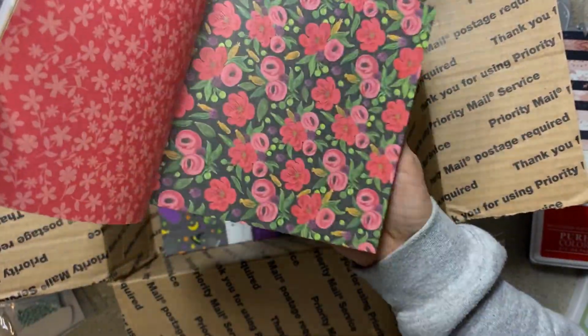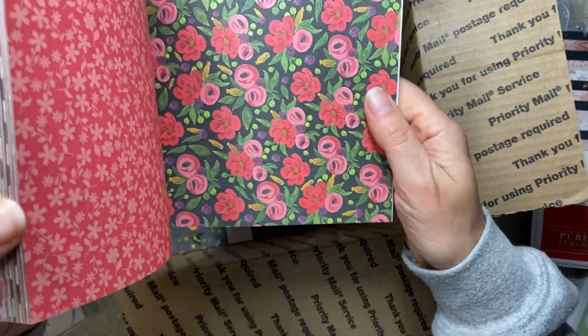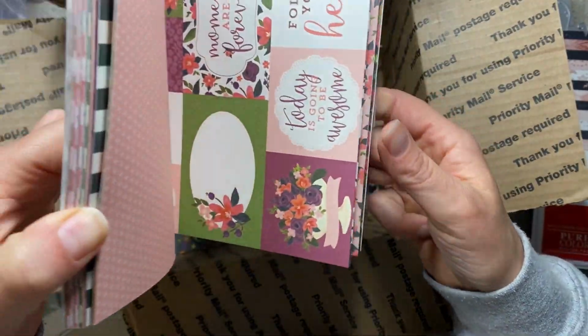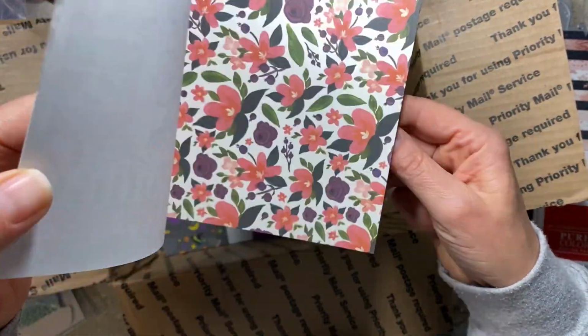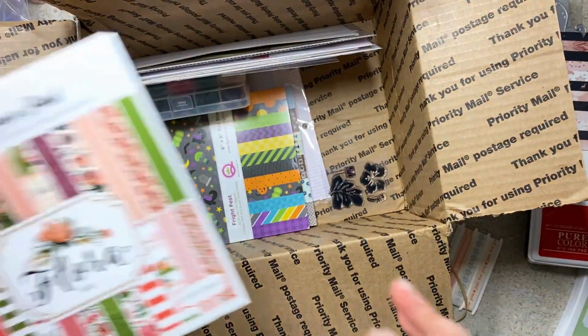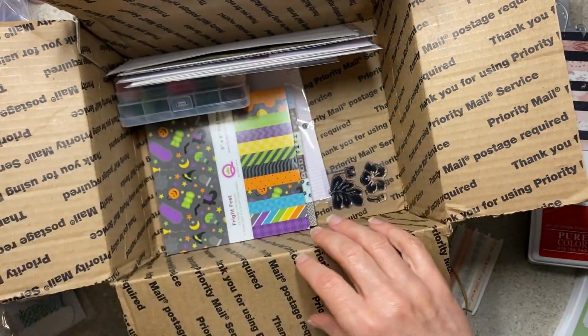There we go. Had to cut it open so you could see. And it's fun because I made cards with it before, but I didn't have the small scale, the small embellishments and the small patterns. So that'll be really fun to mix with my 12x12 scraps. So that's a good find for me. You know, sometimes you get an assorted item, but it fits perfectly with your stash.